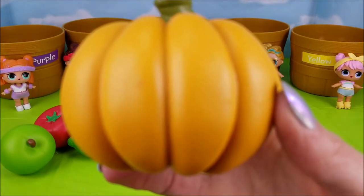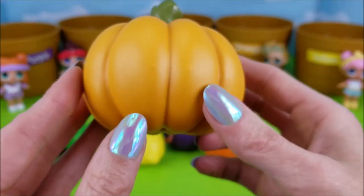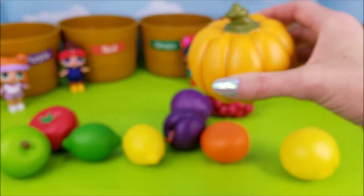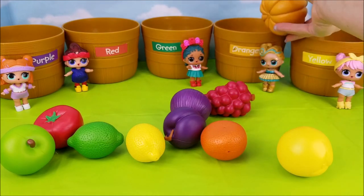Oh, look at this big orange pumpkin. This reminds me of October and fall and Halloween. Anybody dress up as any of the LOL dolls this last year? Or maybe even this next year? Here we go, Lux, into your orange bin.